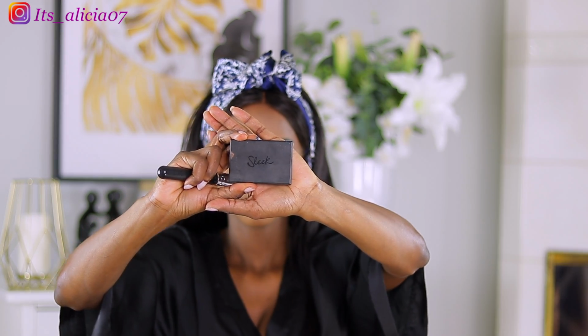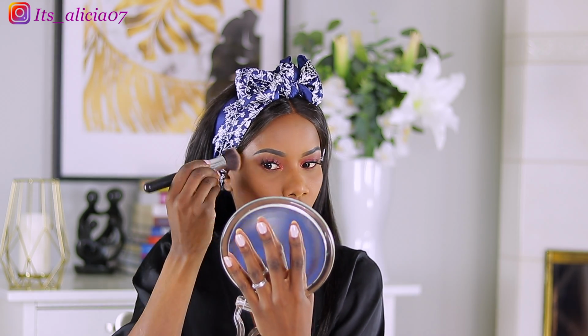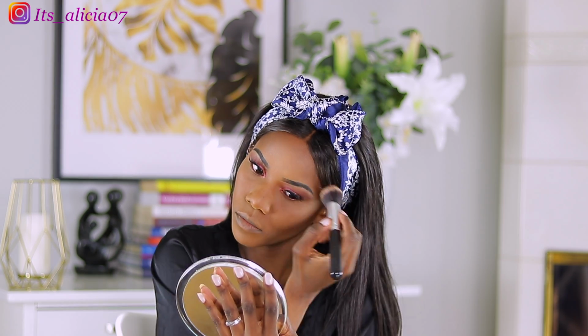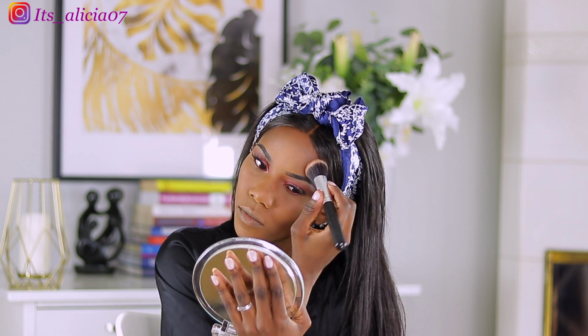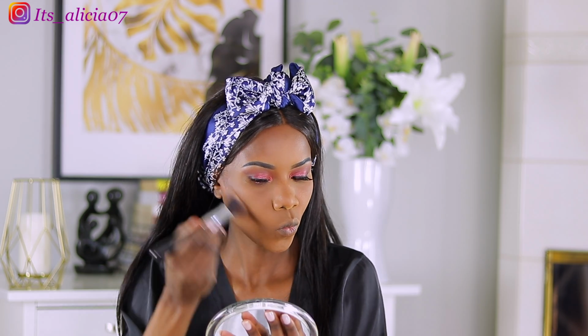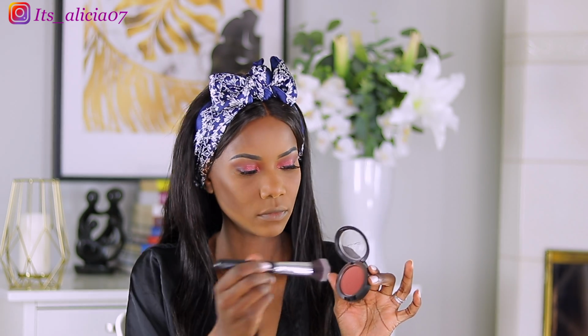Next, I go right ahead and start contouring, using the contouring powder. The one that I'm using is my favorite, my Sleek. I've always been using this contour powder, and I just apply it everywhere that I had contoured my face. I also use it to contour my nose, trying to fix the mess that I had put up there. So I go right ahead and use that powder.